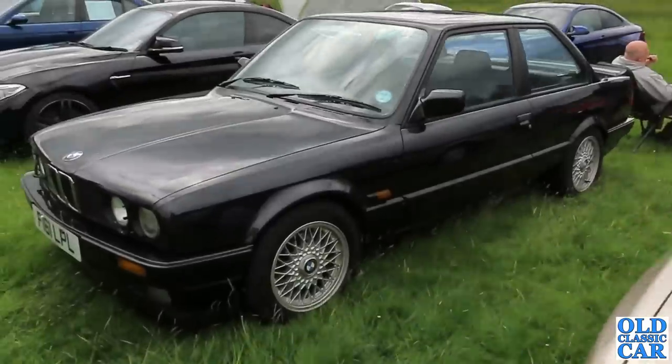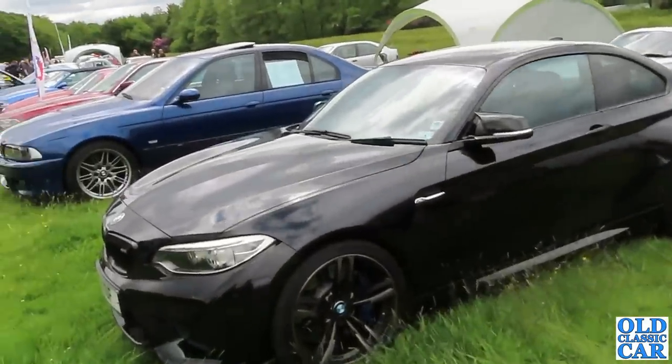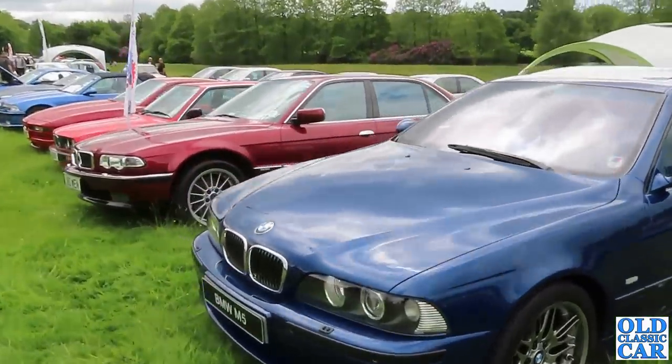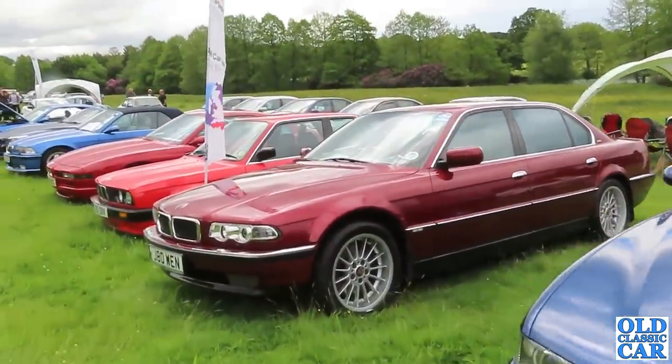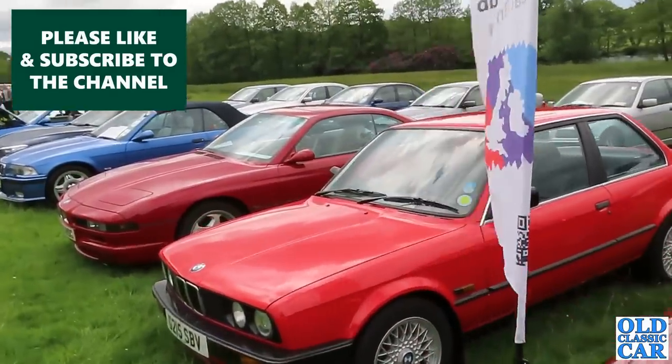Great, that E30. Various moderns lurking away in the long grass there, but I don't think we'll tie up too much time with those, because this is a classic car channel, so I don't really want to dwell too long on the later cars, great and immaculate as they are.